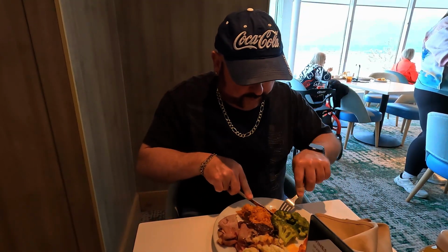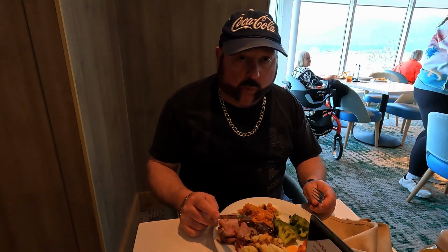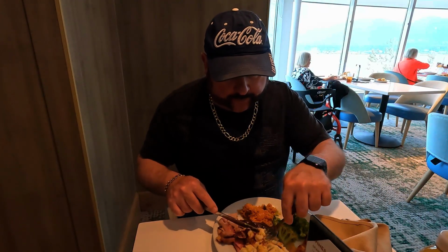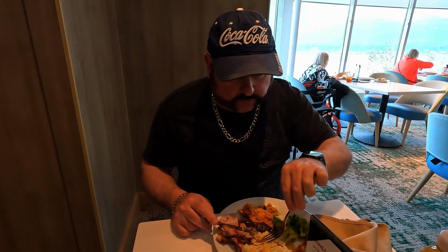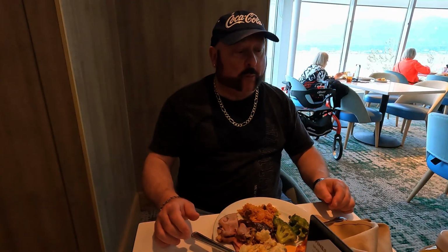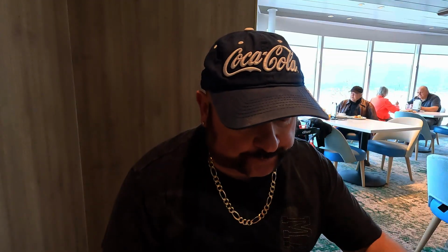But we'll start with the broccoli. Crunchy, well cooked. Try the shepherd's pie here. Very good. So far, the buffet doesn't seem to be that busy, although it will get busier as more people board the cruise ship, that's for sure. So essentially, I'm just going to enjoy this plate of food.